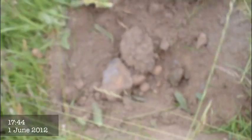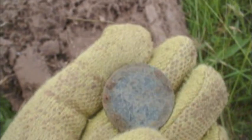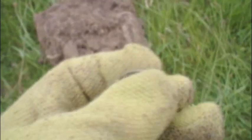Okay guys, back in, and in the bottom of this hole you can see the impression. And here's the coin. It looks like a bronze penny. Of whom? I can see a late head of George VI. The date on the reverse at the bottom, dating from the late 1930s.